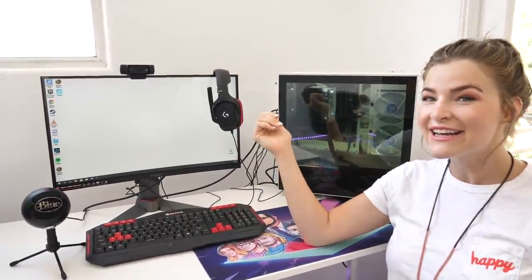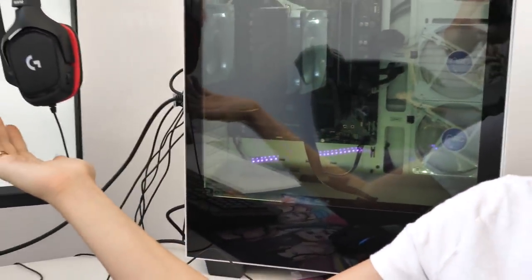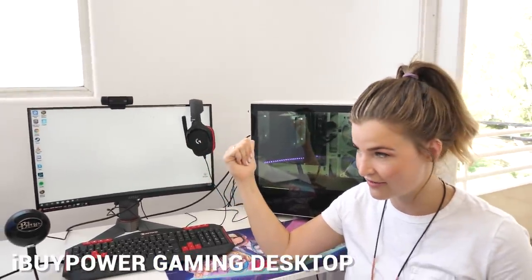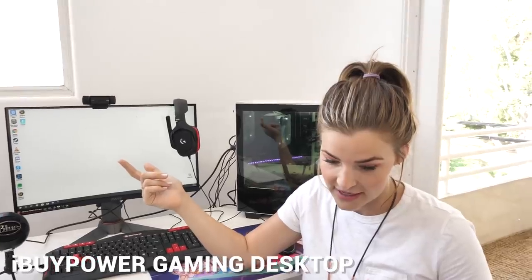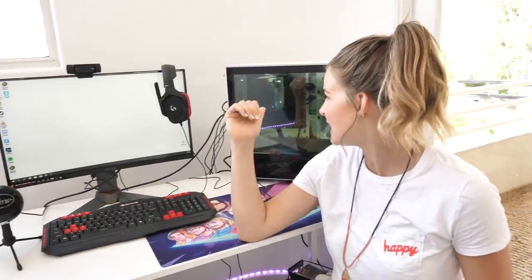And finally, we've got this PC. Now, this is the iBUYPOWER Snowblind. I already have this case for my own personal build. This is the iBUYPOWER desktop. It has an Intel Core i7-9700F, 16 gigabytes of memory, NVIDIA RTX 2060, and a 1 terabyte hard drive with 240 gigabytes solid state drive. And it comes in black and white.